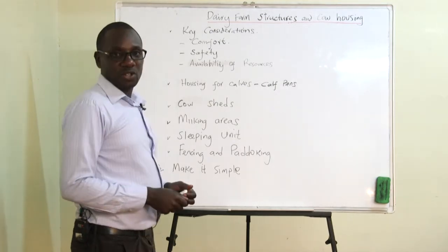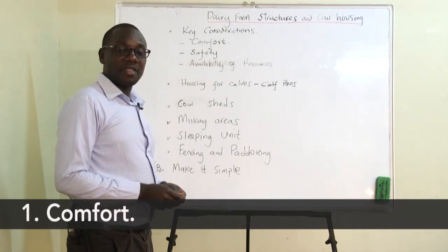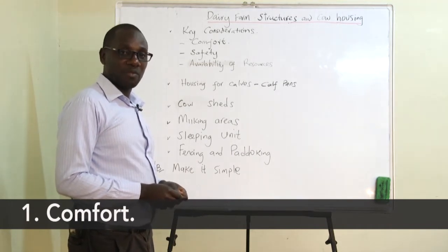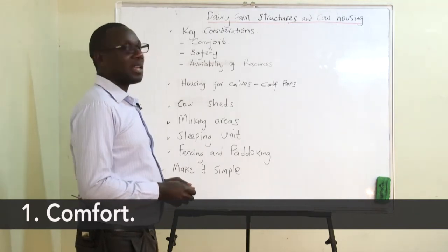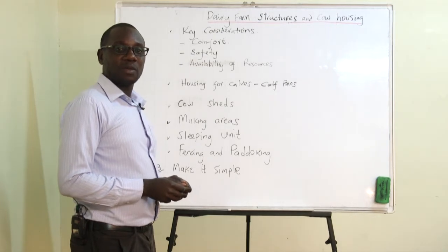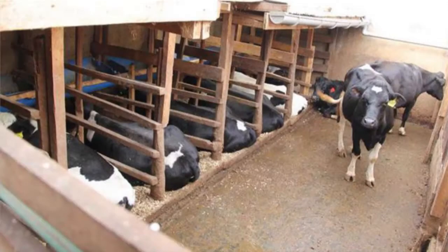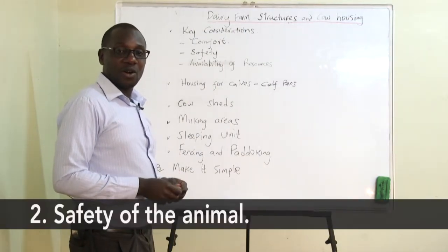The first consideration is comfort. The structures and the housing that are set up on the farm should make the cow comfortable, and that's why the farmer has to be very careful while designing and constructing any farm structure or any house for the dairy cows. The farmer should also consider the safety of the animals.